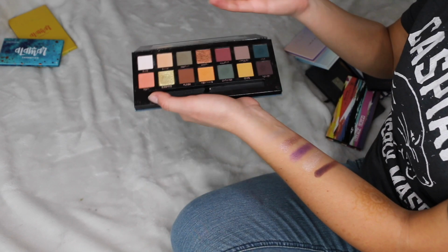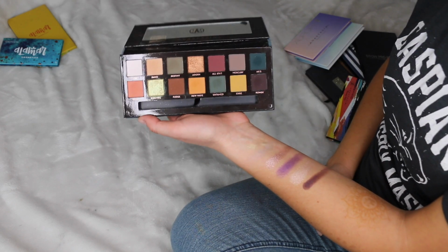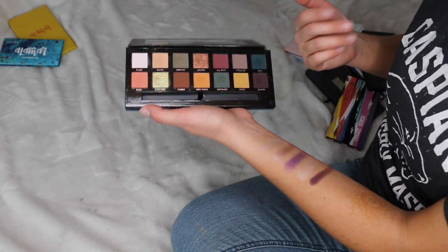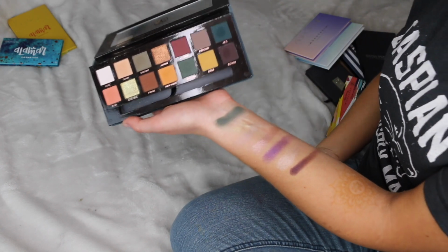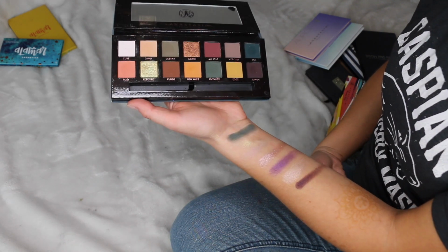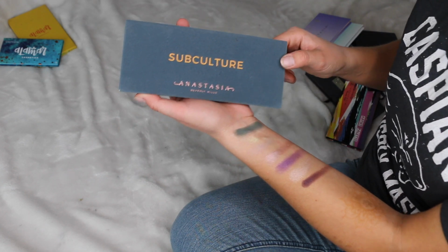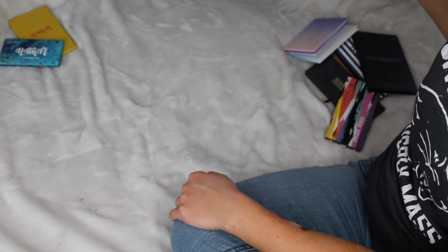It should really be a softer shadow. Whereas some of these mattes are such soft shadows, you really want them to be not so soft. Like this Untamed color is so pigmented that it tends to make things muddy. But I'm gonna hold on to this palette a little while longer and play around with it. I do like this palette. I know the Subculture has had a bit of a bad rap, but I like it, so I'm gonna hold on to that.